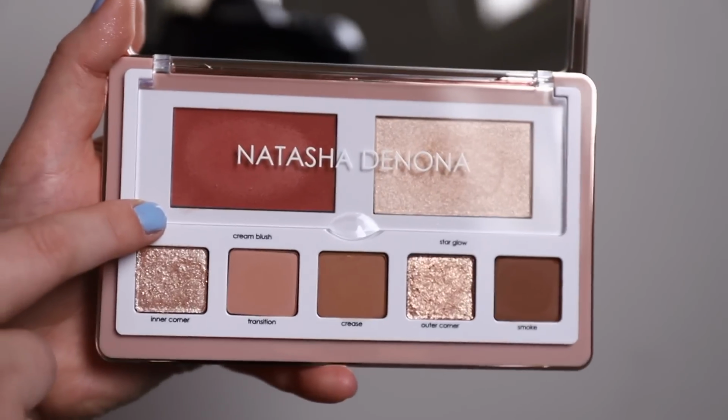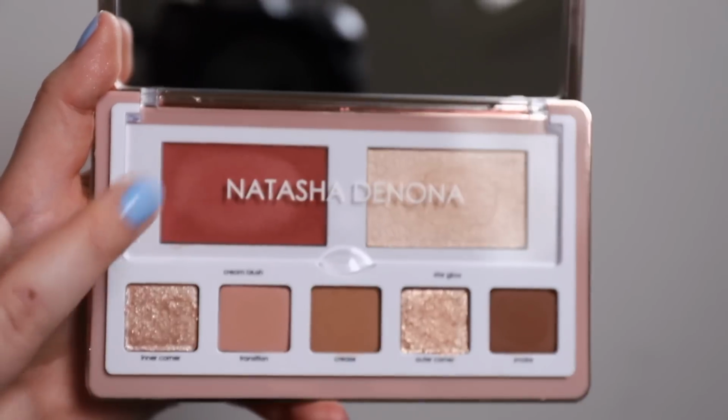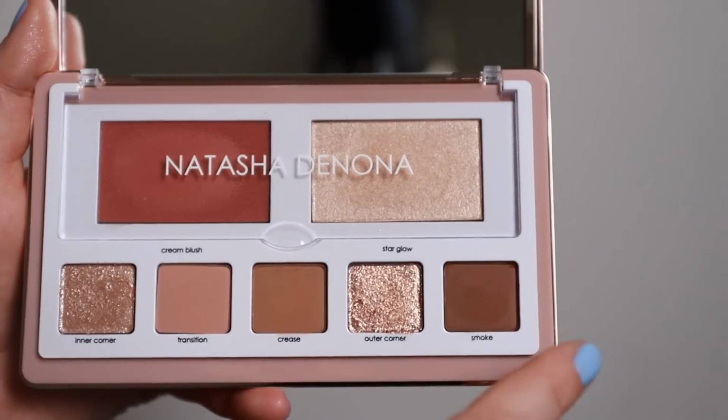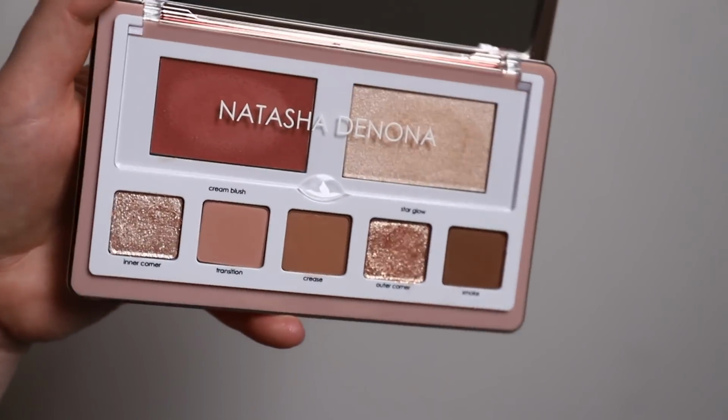And you've got the little protective seal, so you won't get eyeshadows going into your highlighter or your cream blush, which is fantastic. I know I don't want flecks of sparkle going into my cream blush, or flecks of dark brown going into my highlighter. So having that division was really, really smart.